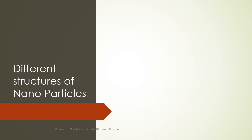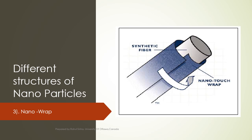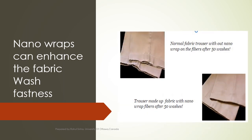The third structure we are going to discuss is nanowrap. A nanosheet wraps the fiber completely to cover it and alter its property. The image shows the nanowrap around the synthetic fiber. Nanowraps can enhance the fabric's wash fastness. This is shown in the figure. The first figure shows a normal fabric trouser without nanowrap on the fibers after 50 washes, and the second figure shows the same trouser with the nanowrap applied after 50 washes. We can clearly see the difference.